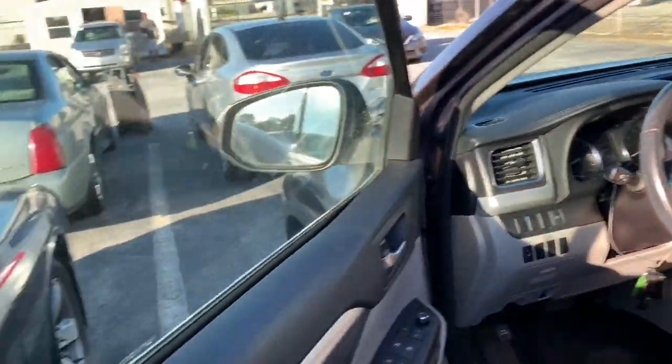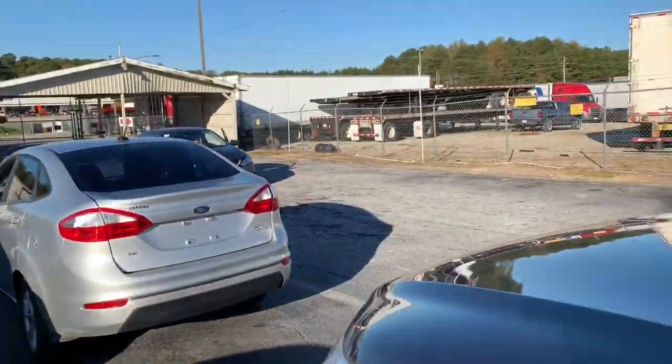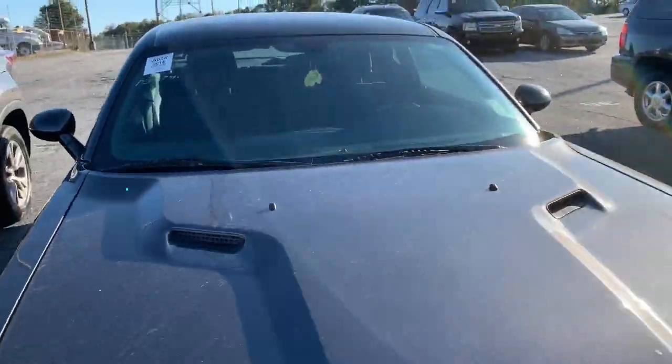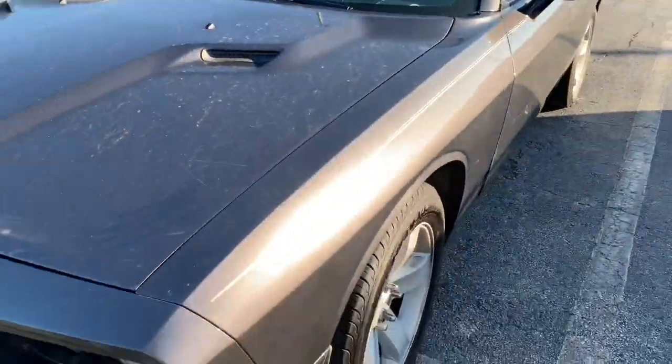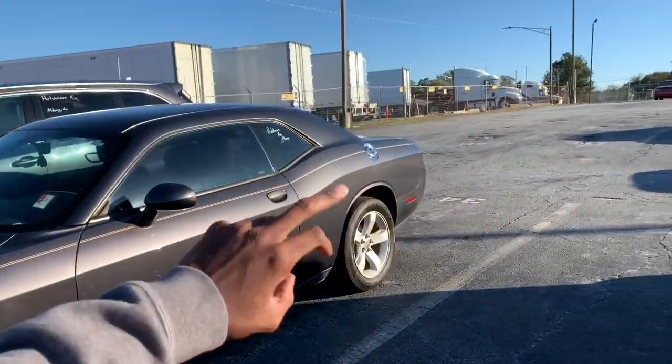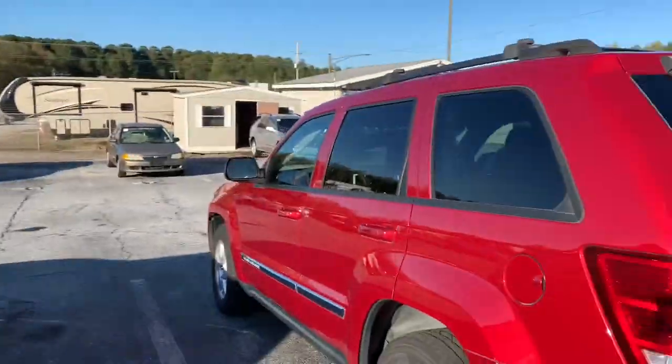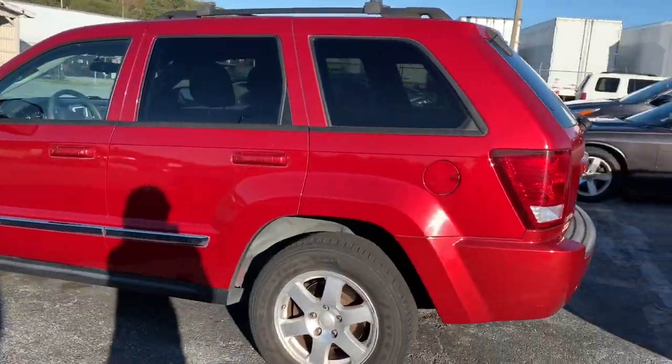Is this? Nah, third row. It ain't third row. 67,000 miles. I think this is what I just said. This was a 14. Yeah, 14. They got that Challenger still here, 2014. 127,000 miles. That's not the V8, though. They must have sold that V8. They got the Jeep Grand Cherokee.